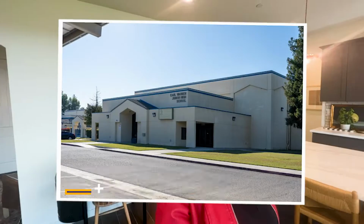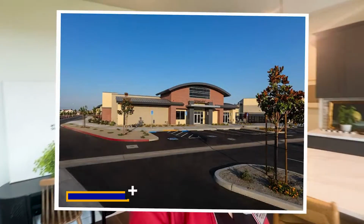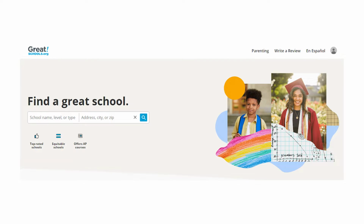In this neighborhood, the schools, for those of you that are curious, are Stockdale High School, Earl Warren Junior High, and Highgate Elementary. So Highgate, we've talked about Highgate several times. So they have their own elementary school over there. And so that is something for you to do your research on. You can jump onto greatschools.org. You can find out all of their ratings. If you are interested in doing some homework on those schools, I absolutely recommend that site, greatschools.org. You can find out all the things that are particular to you and your family.